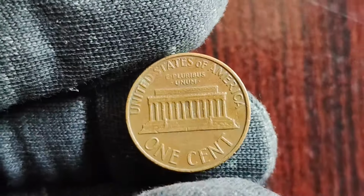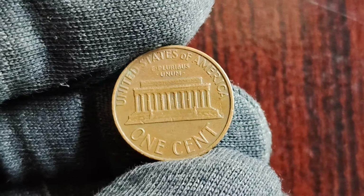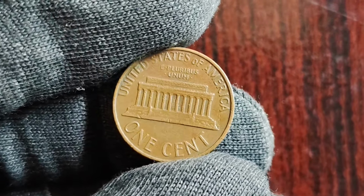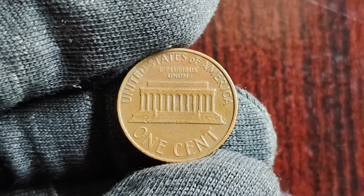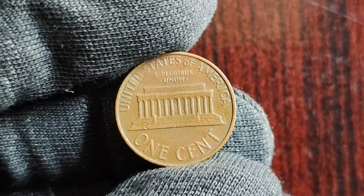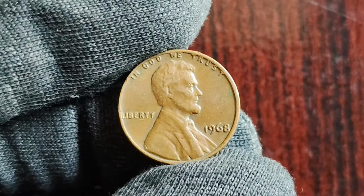If you think you have a valuable 1968 no-mint mark penny, it's essential to have it appraised by a professional. Reputable coin dealers and grading services can provide you with a fair assessment of your coin's value. If it turns out to be the double-die variety, you'll want to market it effectively to attract serious buyers.